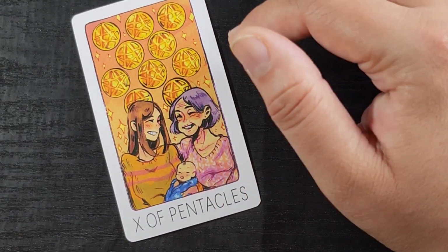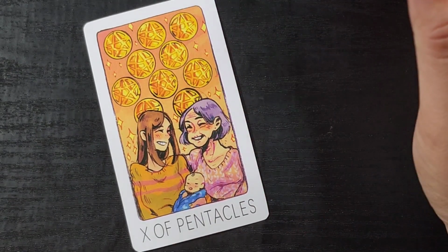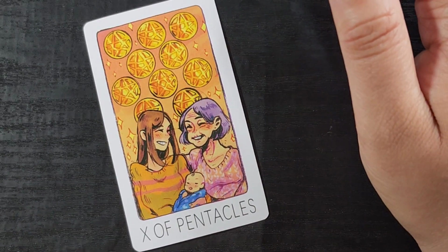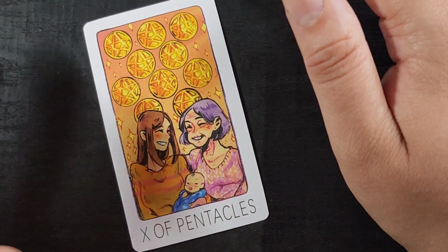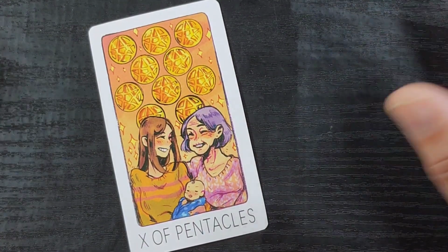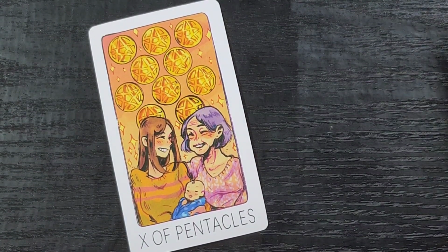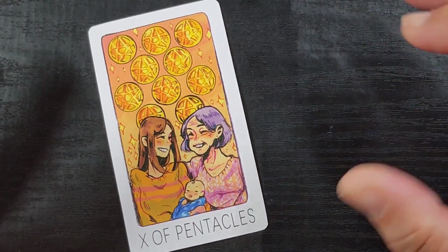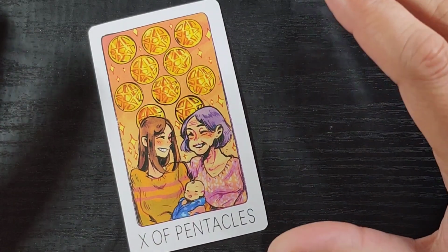So first up, I have the Ten of Pentacles. And this card is honestly the abundant growth card. It is the happy life, the happiness. And sometimes, even though we see that the pentacles are all about wealth, abundance doesn't necessarily mean having a lot of money. Sometimes you can be abundant in things like happiness, abundant in things like stability, and I think that the Ten of Pentacles is a really great card for that.